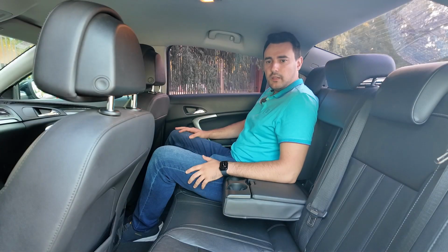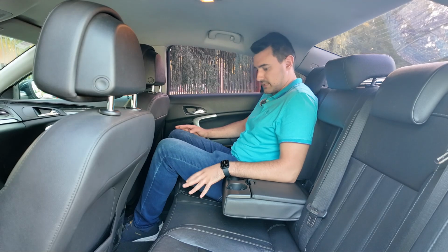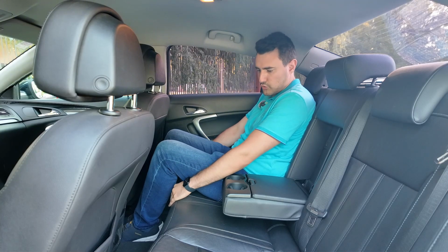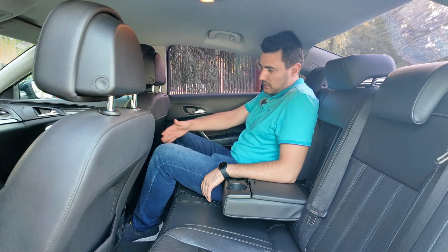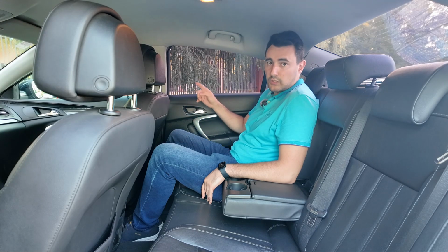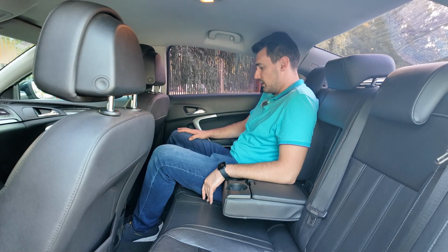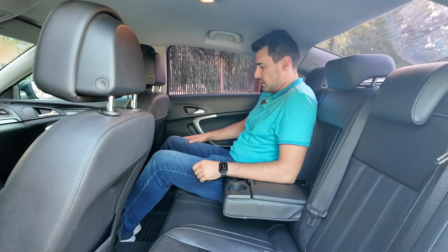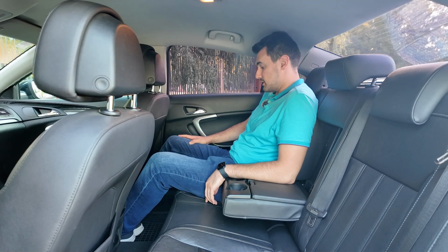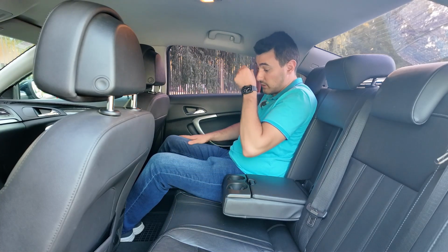This is the space here in the back. As you can see, the seats are actually a bit low and quite short, but the space for your knees is more than enough with the front passenger seat in line with the B-pillar of the car. You have more than a palm of space for your knees, and actually you can stretch your legs quite a bit under the front seat, and this way the sitting position is more comfortable.